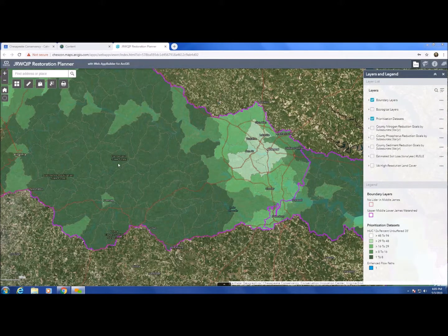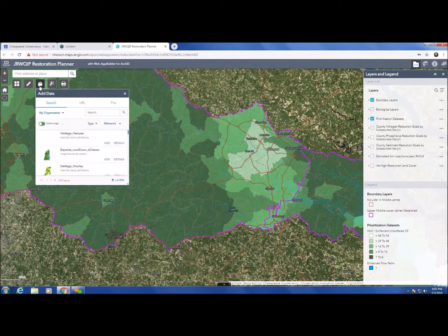You'll also find an Add Data widget in the top left-hand corner. I'd like to demonstrate how you can add your own data into your current session of the application. So if you click on the Add Data widget, you'll see a few different options for how you can add data. So first I want to show if you have a file prepared that you'd like to import into the tool. So one option is a CSV spreadsheet.